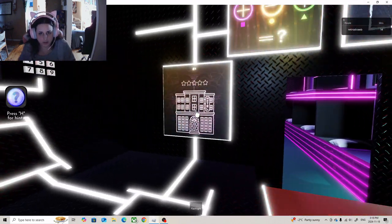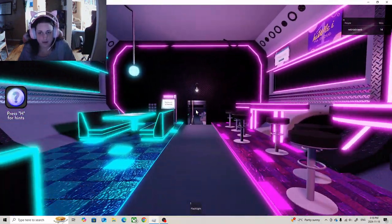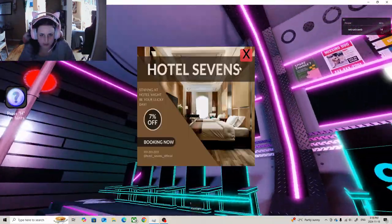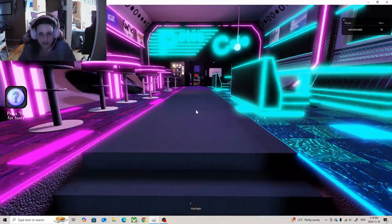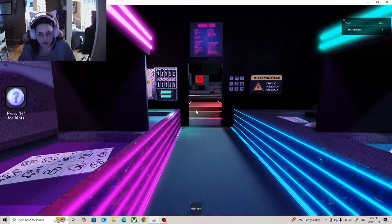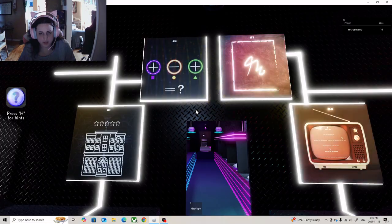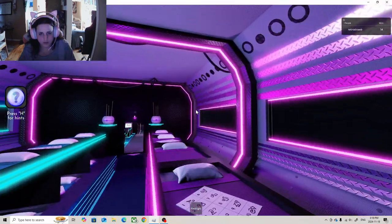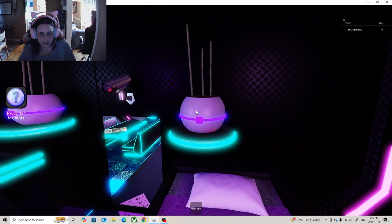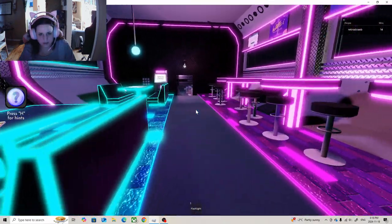So the first one is going to be, the hint is the hotel. And you'll find the answer to that hint in here with all the posters. It will be Hotel 7's here. So the first number is 7. Going back over this way. Number 2 is going to be over here. I will show you. It's going to be the amount of bamboo shoots in these planters. So the first one is the square. So we're going to have 6 in here.